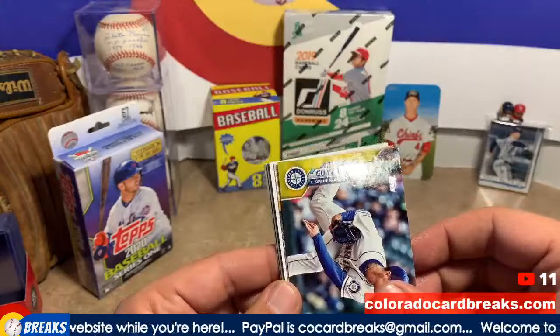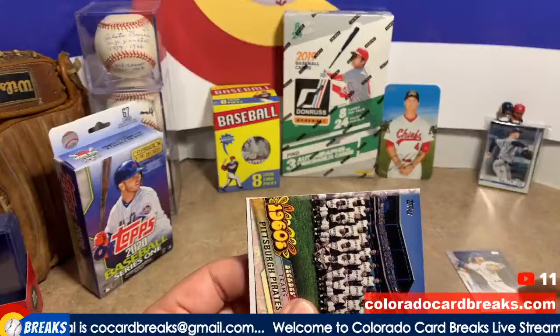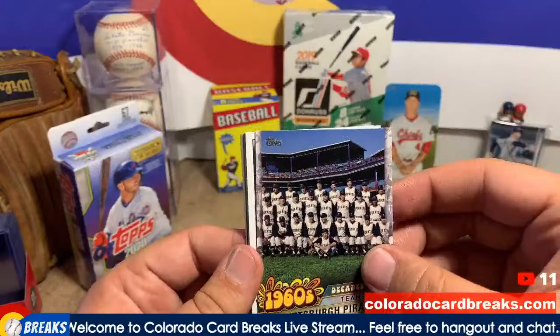So none of the big yellow ones. I have seen just absolutely random yellow ones going for like $2, $3, $4. I'm guessing people are completing sets, looking for rainbows and stuff like that.